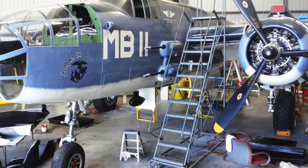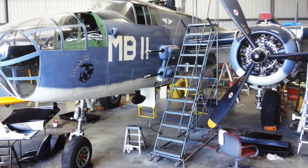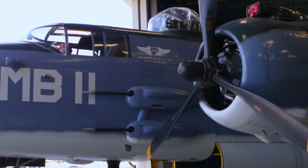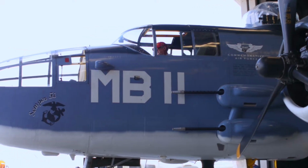A year ago last May, we did our first flight in 23 years. This whole restoration was a 23-year-long project. There were several doubters. I was one of them in the beginning. I wasn't sure this airplane was ever going to fly, but she does fly, and she is now the queen of this wing. We also sell rides in this airplane, and so we can share it with the community.